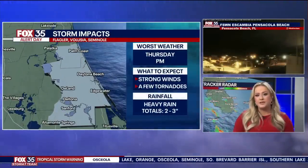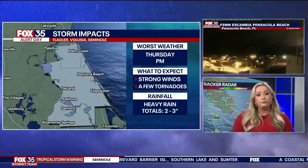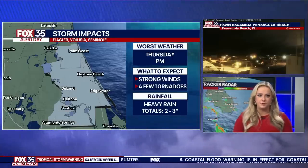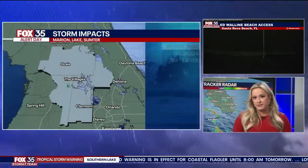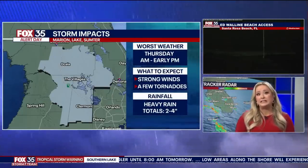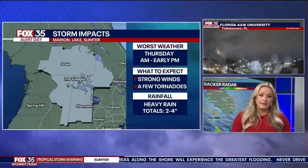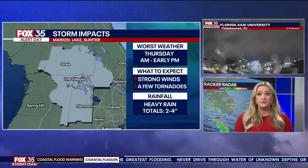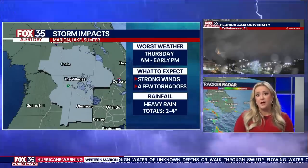But when it comes to specific impacts, we are going to be expecting the worst of the weather to arrive for Flagler, Volusia, and Seminole counties. That's going to be taking place through the afternoon and evening hours. Strong winds and a few tornadoes will be possible, along with the potential of some isolated flooding and rainfall. So that's important to keep in mind as well, especially if you have to be out a little later tonight. But when it comes to the worst weather, specifically in, say, Marion, Lake, and Sumter County, that's where it's going to be a little worse. We could expect some very strong wind gusts upwards of 60 miles per hour. A few tornadoes are going to be possible in this location as well. All right, Brooks, I'll send it over to you.